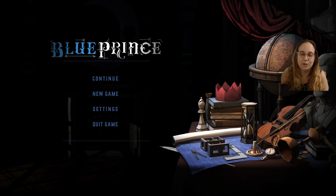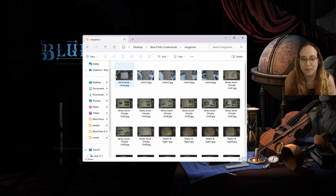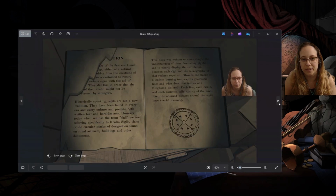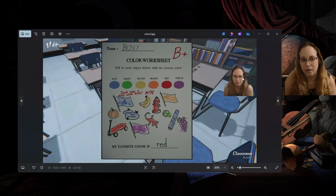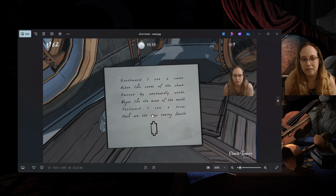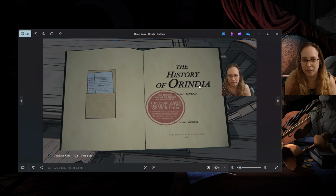So I wanted to share with you all, I started a new screenshot folder and I named it Kingdoms, and I just put in everything that related to the kingdoms. So we have the sigil book in here, the color puzzles in the classroom are in here. I think this is the note that we found in the clock tower by the swan. This symbol seems to relate to swans, or at least this kingdom.